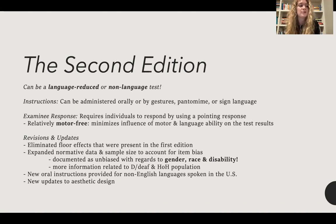Fortunately, particular to what we've been covering in our course, we were able to account for more deaf in the normative sample, which is beneficial for us, especially as we go on to apply assessments to deaf and hard of hearing and interpret their results, hopefully validly and reliably. And there were new updates to the aesthetic designs and other things that have been listed.